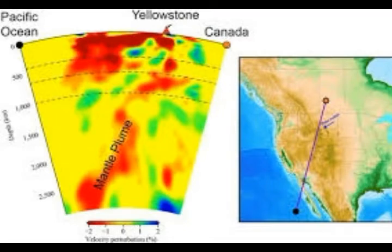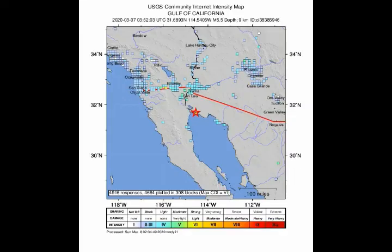And the other thing is that it has a mantle plume from Baja, California, going all the way through Salt Lake up to Yellowstone. That's the mantle plume, as you can see here. And we had a Baja quake just a few days ago. Remember that quake that was pretty big? It was like 5 point something, 5.6.